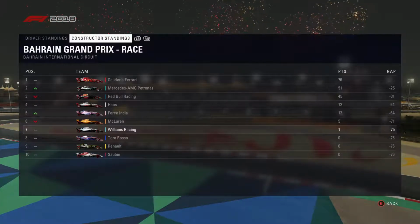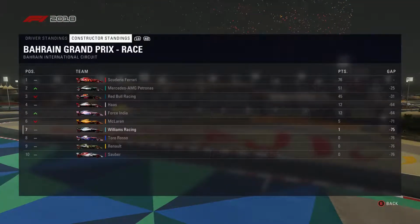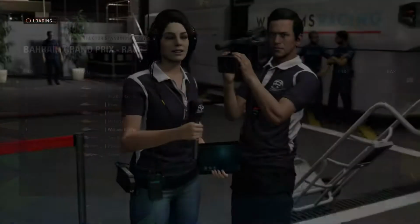I get the feeling we're going to be aiming for sort of like the McLarens and the Toro Rossos. Renault have had a shocking start to the season, but I think they're going to come back into it as the season goes on because their car is like 4th fastest.